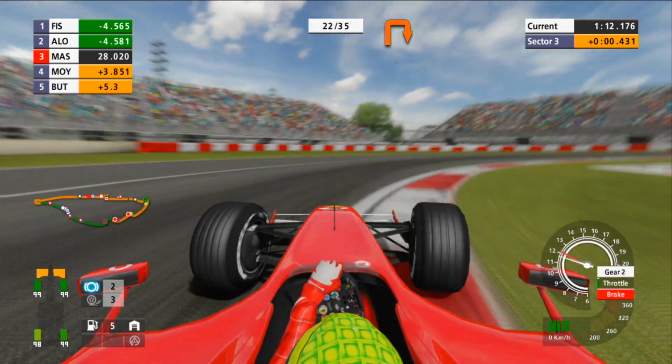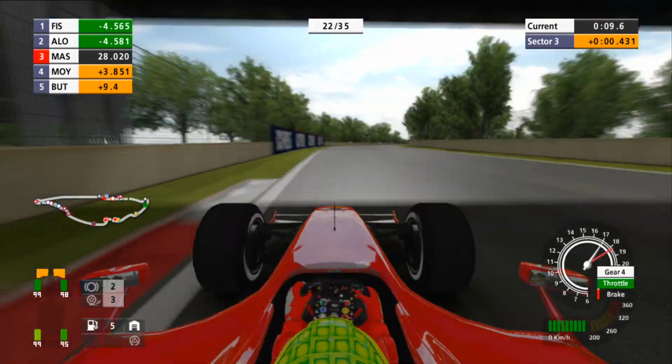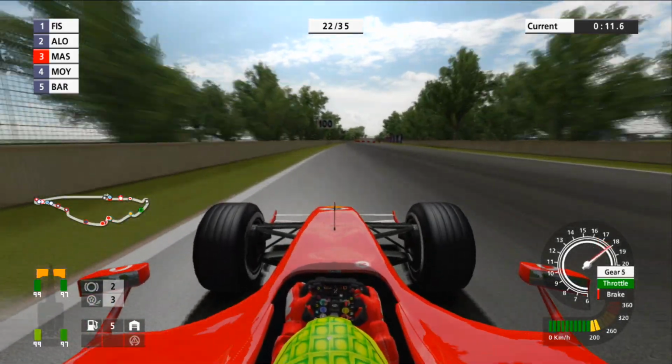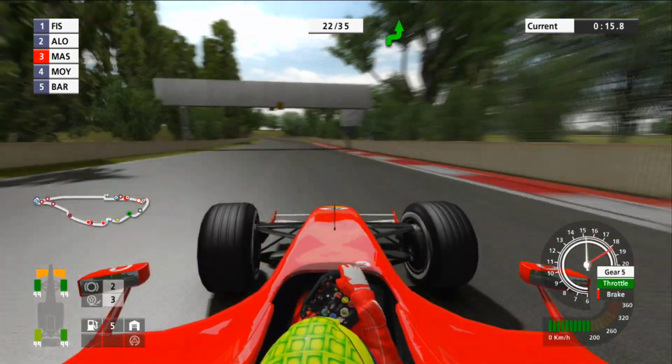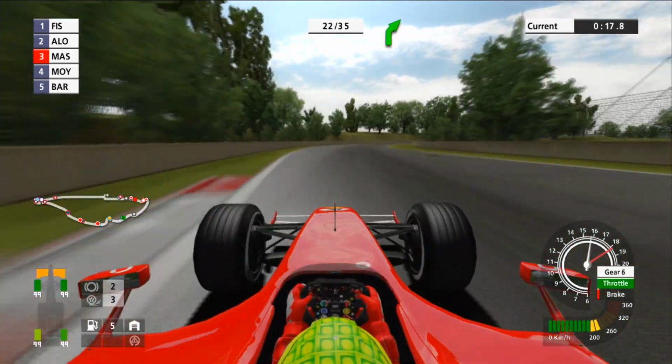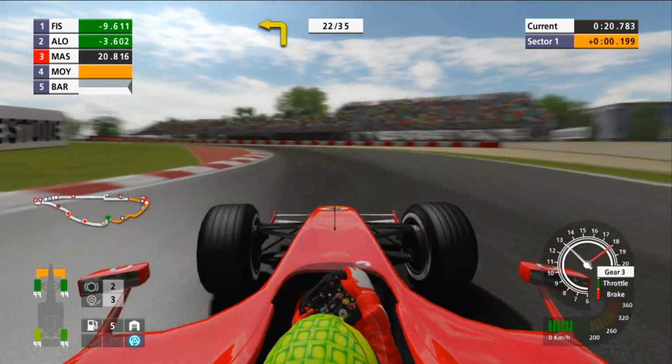Let's take a quick look at the current leaders. Fisichella leads. He's up from second. Alonso is second. Massa is third. We can see the mechanics preparing from our commentary box window. Fisichella moves further ahead. The gap has now increased to 21 seconds.